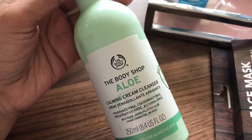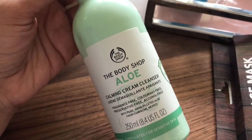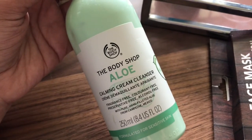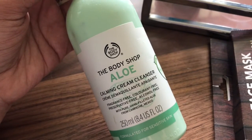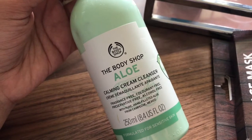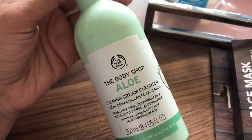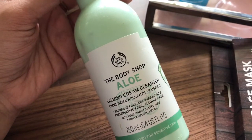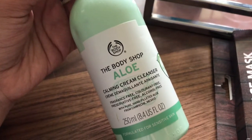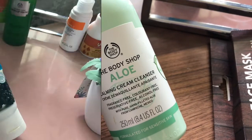My second best for winter and super sensitive, combination skin is the Body Shop Aloe Calming Cream Cleanser. This one is best if you have sensitive and acne-prone skin, and it's very gentle. Its texture is so creamy, and I really prefer it on super winter days when your skin is super dry, because after I apply it, it leaves my skin so moisturized and I love the feeling.